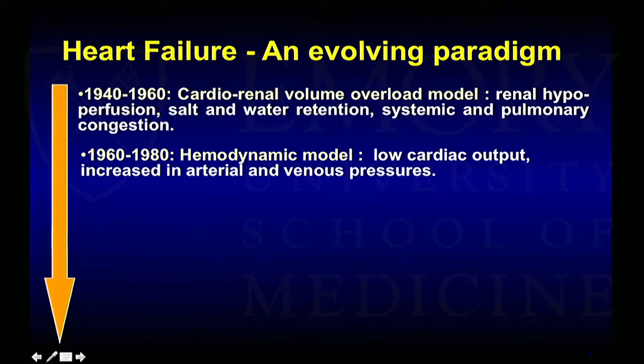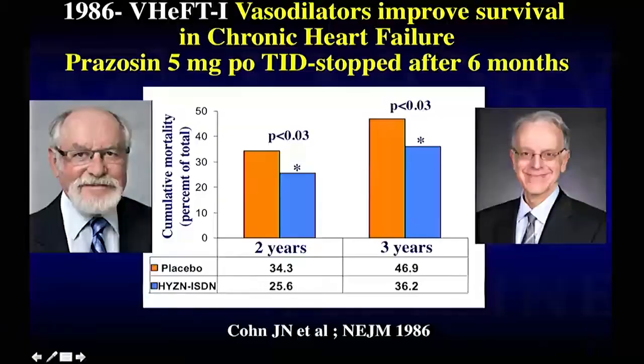That was a model where the body not only fights the heart with more volume overload, but also with increased systemic vascular resistance, arterial vasoconstriction, and increased preload. And all this fights and lowers the cardiac output further. To prove the hypothesis, really only in the 80s, the first double-blind randomized study compared hydralazine and nitrates with the placebo back then, which was digoxin and diuretics.